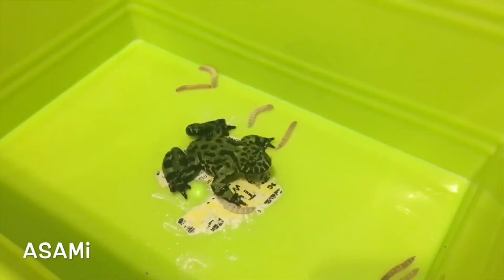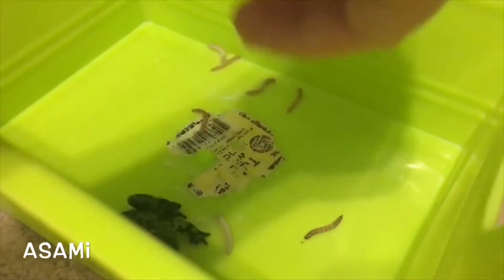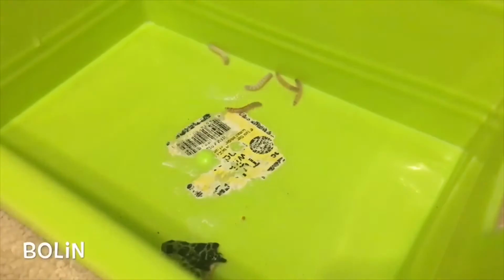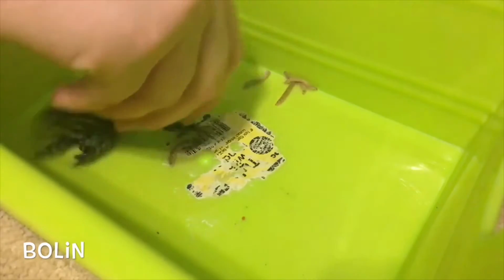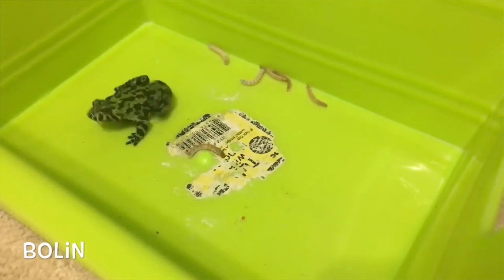So that's an example. You're going to want to only feed your frog what they will consume in the period of 3 to 5 minutes, because they will shove so much food in their mouth, and they use their hands to do so. It's really cute, but they will shove so much food in their mouth in that time period, and like I said, they are prone to obesity, and that's not something you want your frog to have. So you want to offer food in a limited time span. 3 to 5 minutes is about as long as I allow my frogs to freely eat.